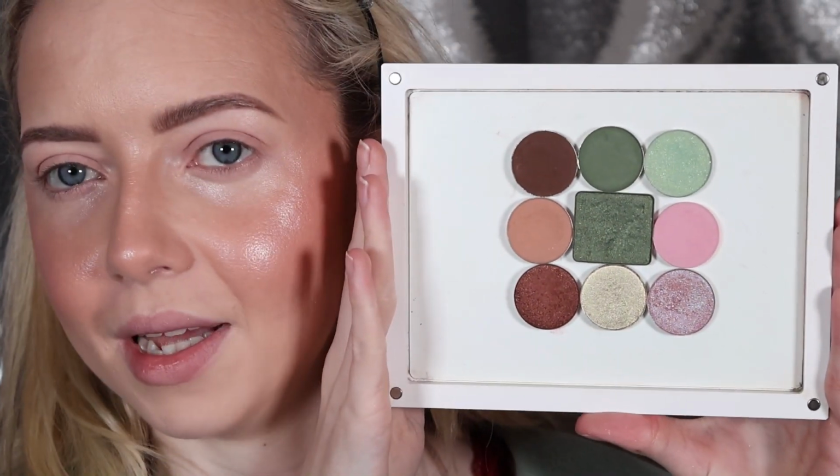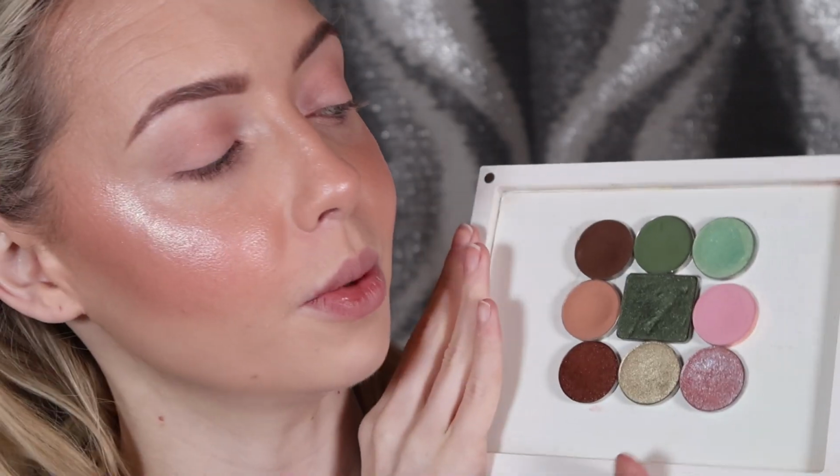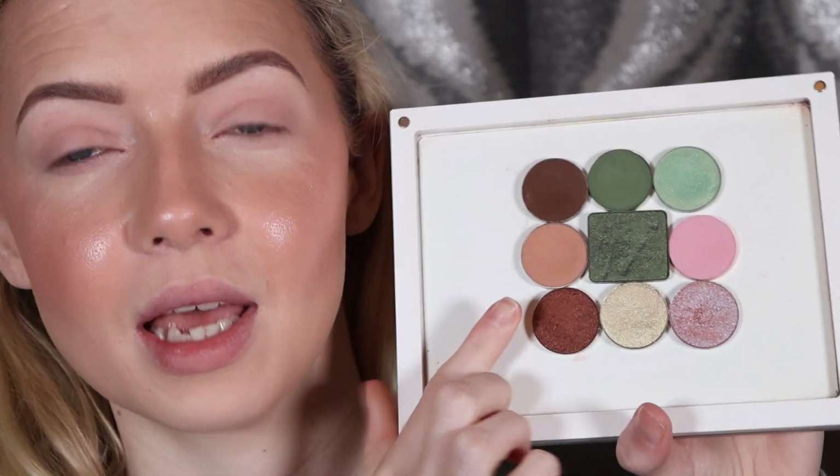Okay, so let's get into look number 1 with the gorgeous Taurus palette. Look at those earthy tones. She's beautiful. So what I'm going to do today is play with some of the browns and the pinks.